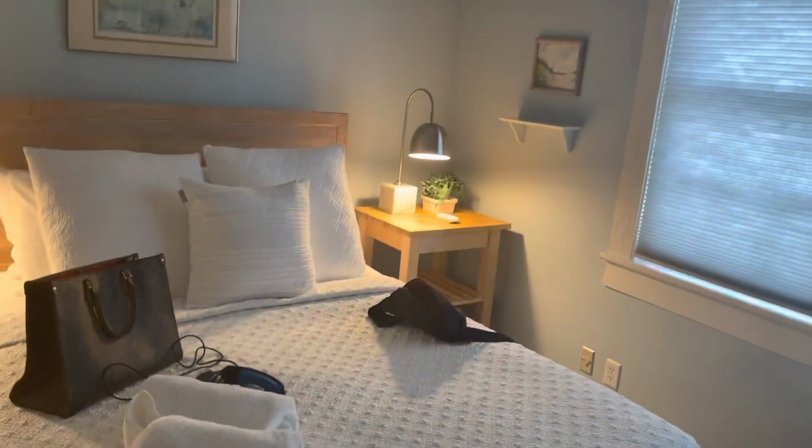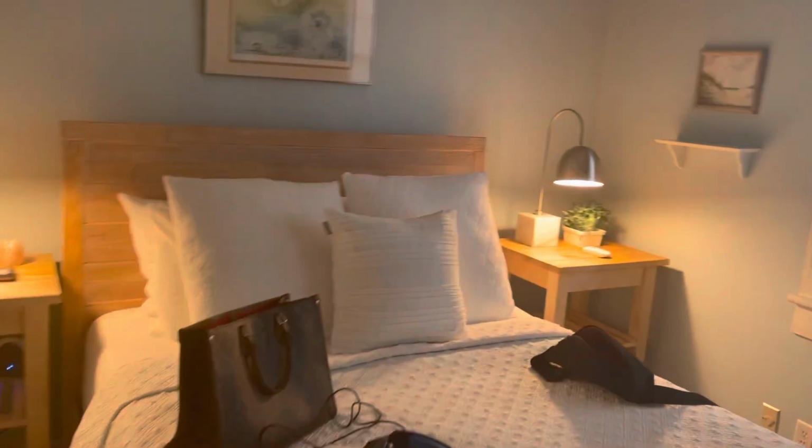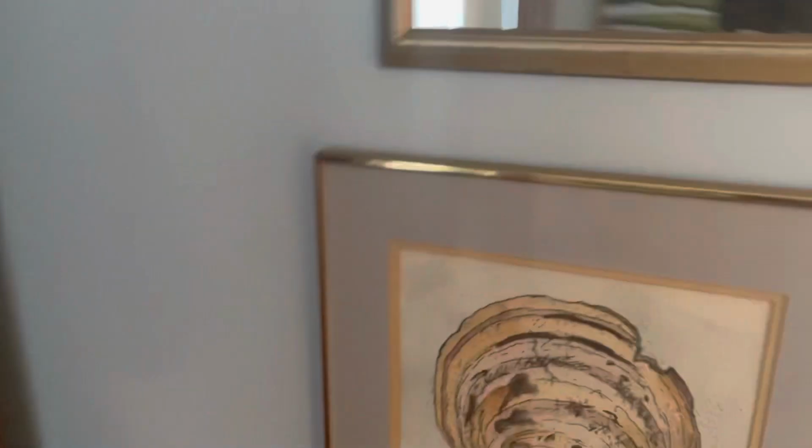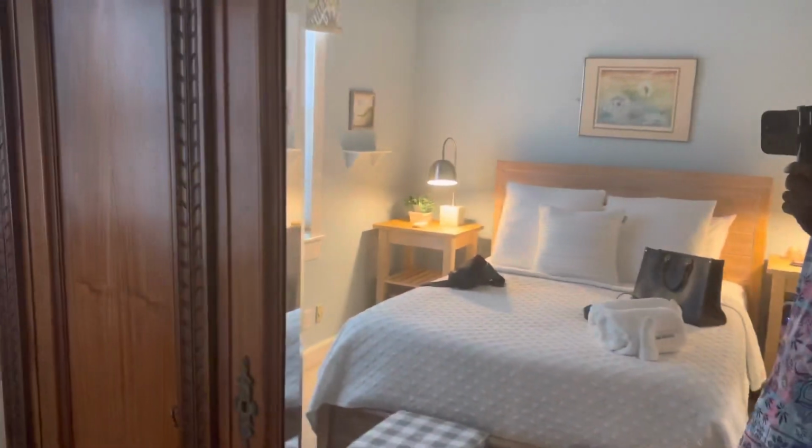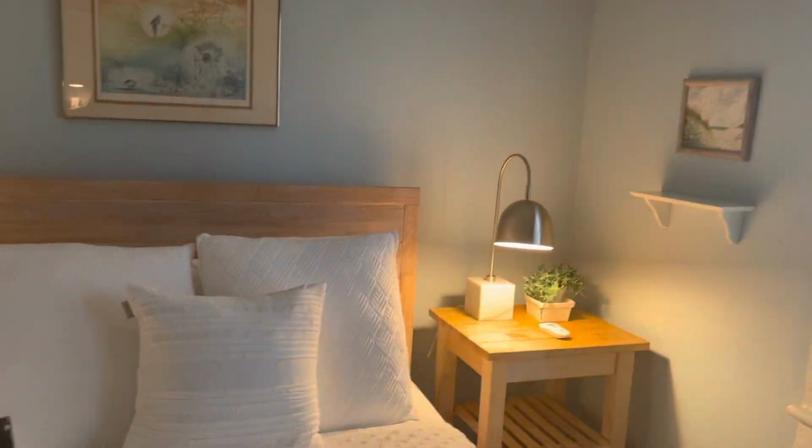This is our bedroom. This is our beautiful bedroom for the week. It's a nice, comfy bed. We have a little whiteboard on the wall so we can keep up with whatever activities we're going to be doing for the week while we're here. I have another beautiful picture on the wall of a shell. This is kind of like an old vintage Victorian style bungalow. There's this recliner. Everything is very old fashioned Victorian style. So it's very pretty.